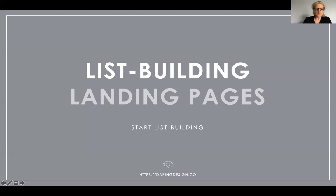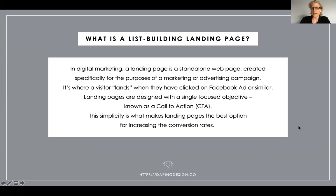Let's go back to the basics. What is a list building landing page? A lot of people think, oh, it's just a page on my website. I can use my homepage for that. Well, it is a little bit different. In the digital marketing world, it's a standalone web page that is created especially for marketing, for converting, or to redirect people when you do an advertising campaign.